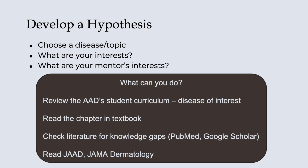And what if you don't? What if you don't know these things, right? You're a medical student. You haven't learned derm yet. The American Academy of Dermatology on their website, aad.org, has a medical student curriculum. It's pretty easy to review. They're just self-directed modules, so you can go through those and see if anything catches your attention, a particular disease that you would like to learn more about.